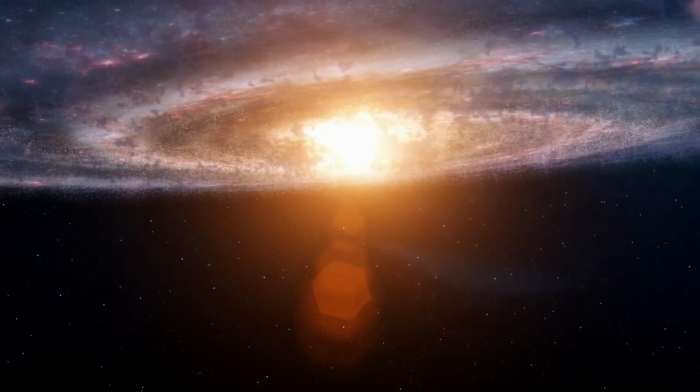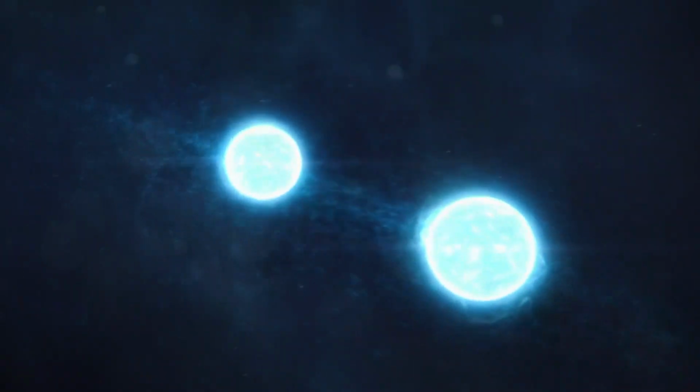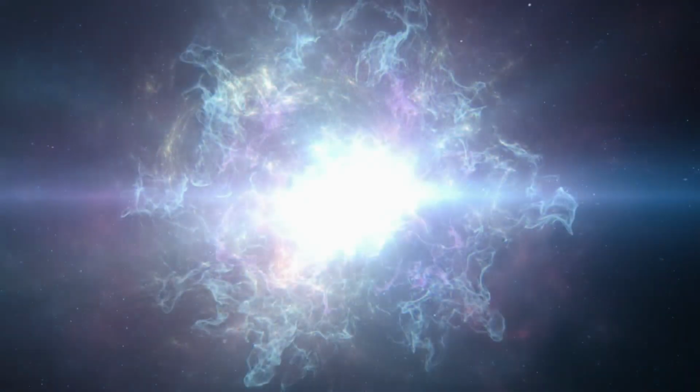A swarm of stellar mass black holes sounds deadly, but it may not be the most lethal thing in the center of the Milky Way. A surprising observation indicates that there is a lot of antimatter in the center of our galaxy. And when antimatter meets matter, the results are explosive.